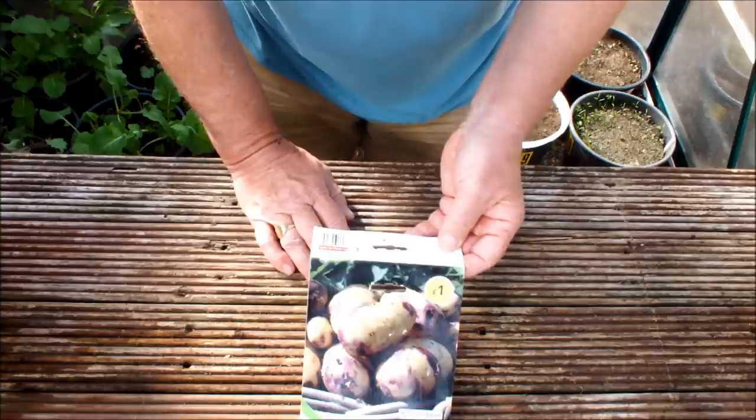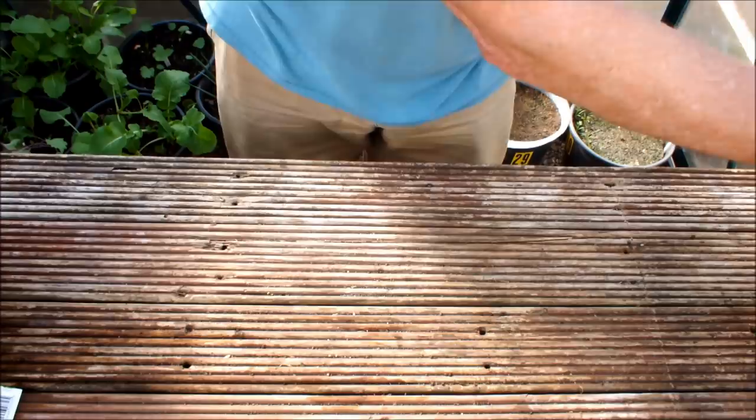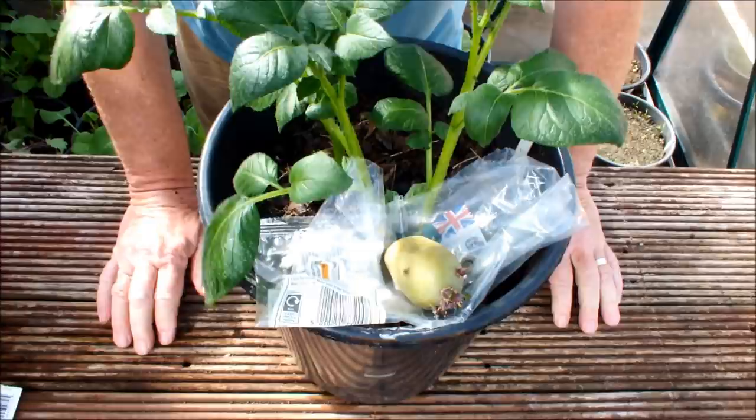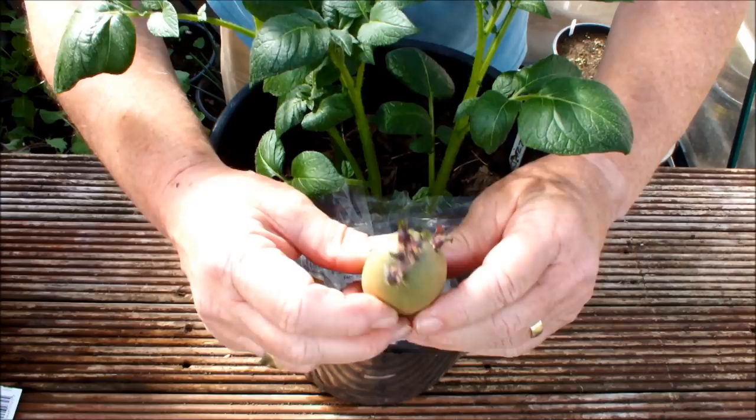Okay, is that all we're going to get? Let's have a look at a shop-bought potato in comparison. This is a potato called Jazzy. In fact, I actually still have a Jazzy that hasn't been planted yet. As you can see, it's well chitted.